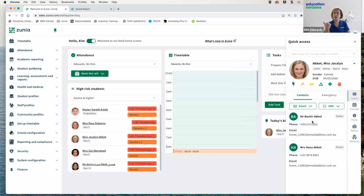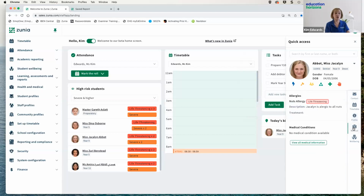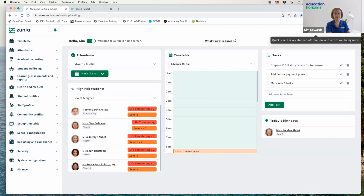As a teacher, I can quickly communicate with mum and dad. I can come here, and I've got multiple ways I can contact them. I can view her timetable. I can get additional information that I need to know as a teacher, and I still haven't left my home screen. I can get additional medical information, etc. And all of that is always available. I just determine if I want to view it. So I'm just going to shut that there.